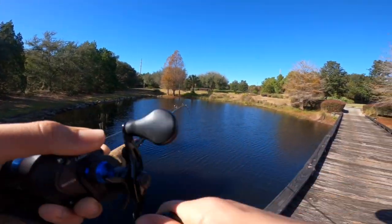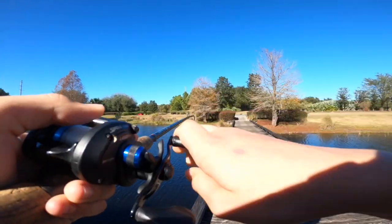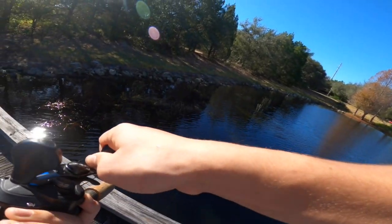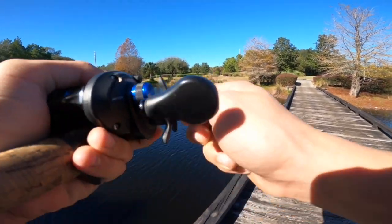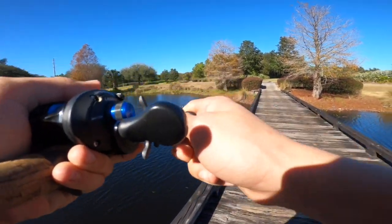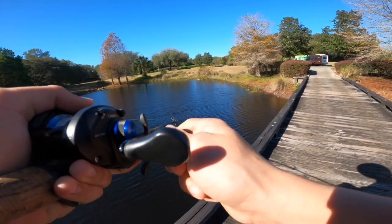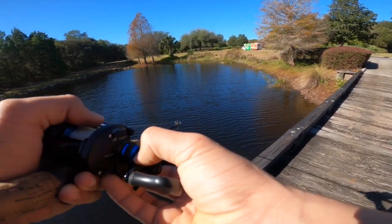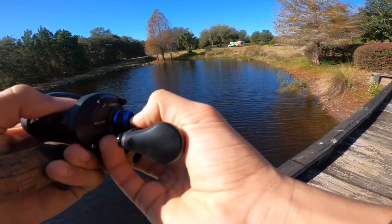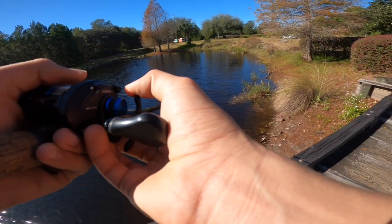First Florida bass, guys. Feels like a nice one. Dude, hooked up. I don't know what this thing is. I think it's a bass. Dude, it's a nice one. It's a nice bass, guys. Oh my gosh. Dude, this thing is pulling. All right, we're gonna try to land him over here. Guys, this is a nice one.